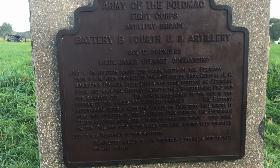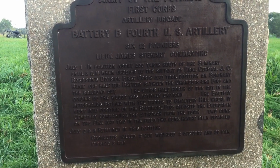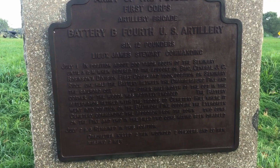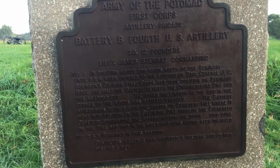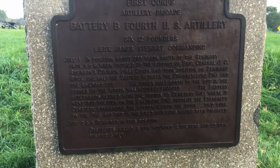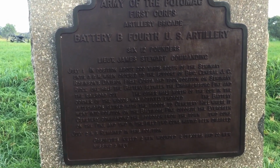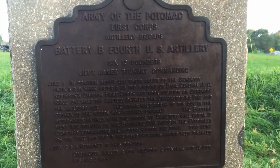The battery afterwards retired with the troops up to Cemetery Hill, where it went into position on the Baltimore Pike opposite Evergreen Cemetery, commanding the approach from the town. 2 guns on the pike and 2 in the field, 2 guns having been disabled. July 2nd and 3rd remained in this position. Casualties: killed 2 men, 2 wounded, 2 officers, and 29 men. Missing 3 men.